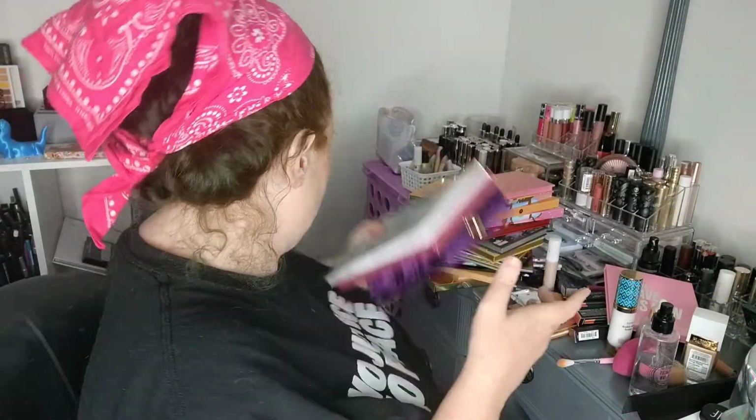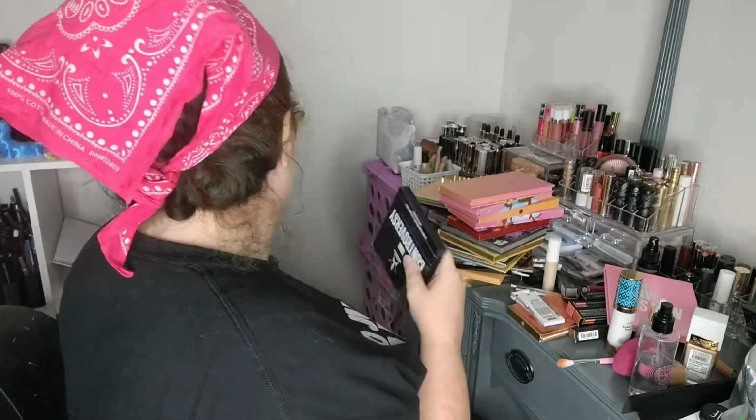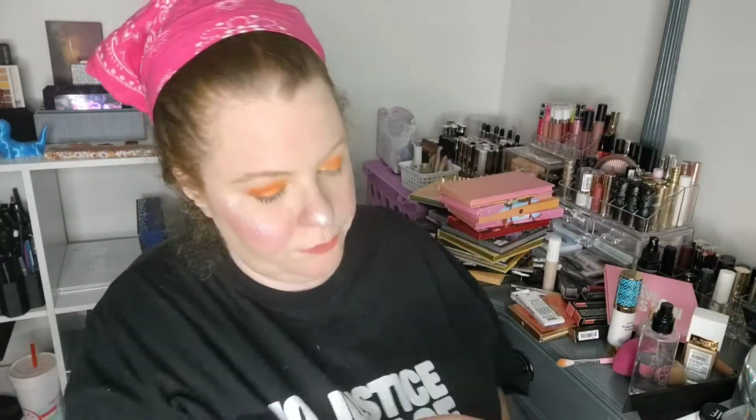It took me forever to get. Looks like this. It's a good palette. Have been playing with it, do like it, but it is Jeffree Star, and yeah. Then we have, of course, this one, which is The Controversy. Looks like this. It's also a good palette, but it's Jeffree Star.